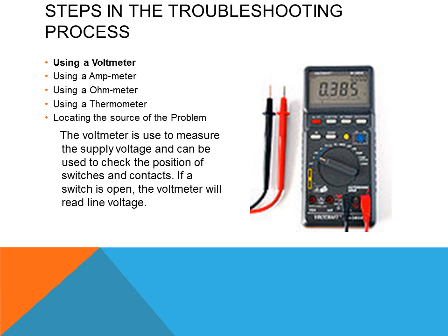A voltmeter is used to measure the supply voltage and can be used to check the position of switches and contacts. If a switch is open, the voltmeter will read line voltage.